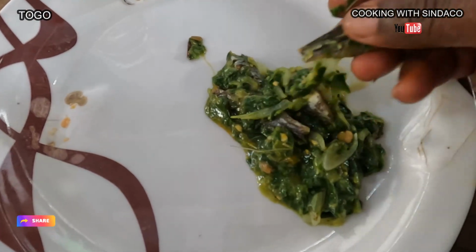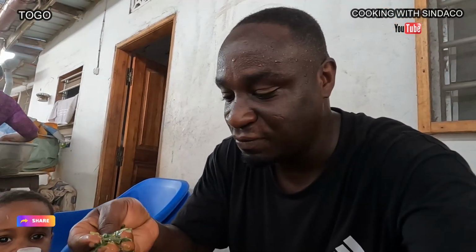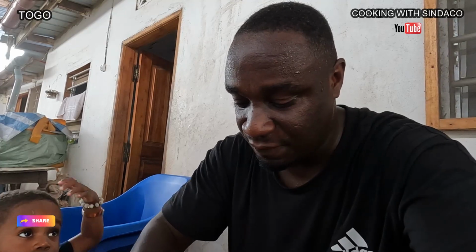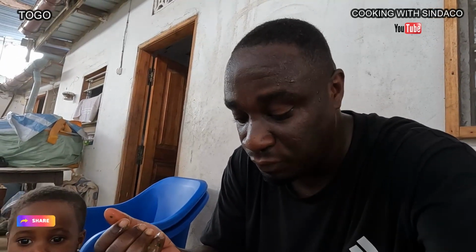And when I'm trying it without anything, just like that. Okay. Oh man, that's a nice flavor. As they told me, this food is good for those who have high pressure. So if you have high pressure, this is the food that you have to eat. Baobab tree leaves, done in a special, simple way, very easy. Wow, it's delicious.